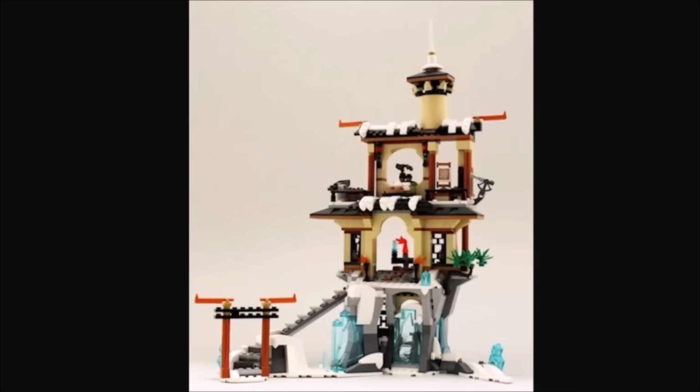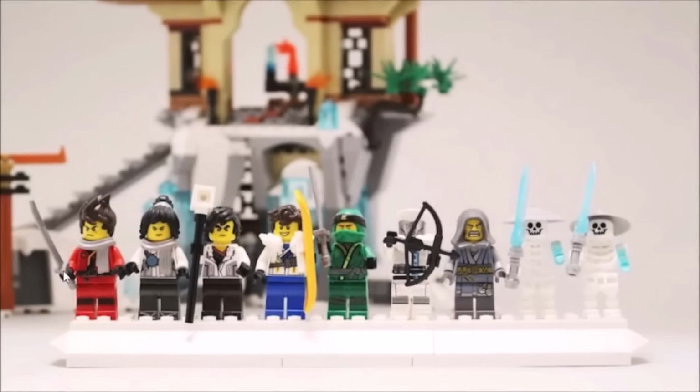But overall, I find myself pretty disappointed that this set never saw the light of day. Out of all of the canceled sets that we've looked at in today's video, I think this one is the one that I like the most. I just think this set looks fantastic. Love how the proportions look on the temple. Love the snowy and icy atmosphere of the temple itself. Really wish we would have seen this one, and especially those minifigures as well. Those ninja would have been awesome for the collection. Same deal with these skeletons.